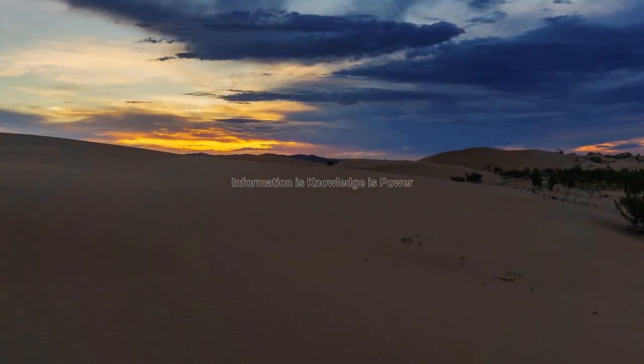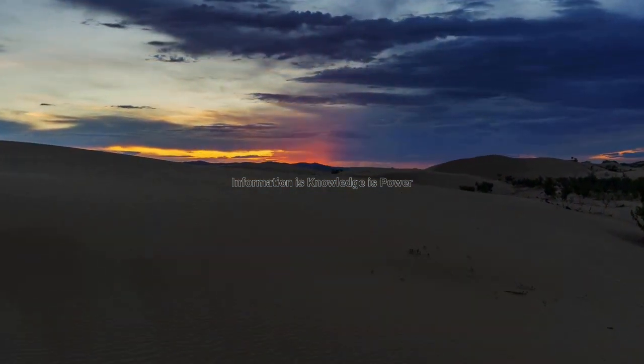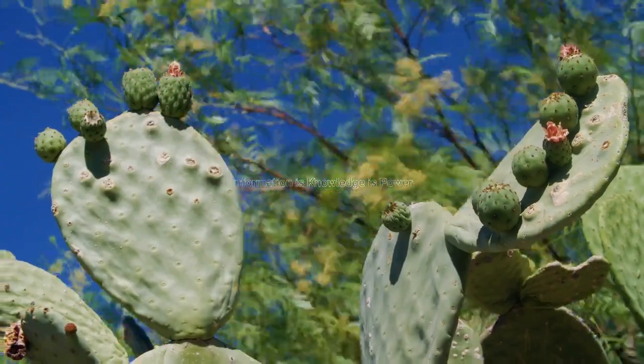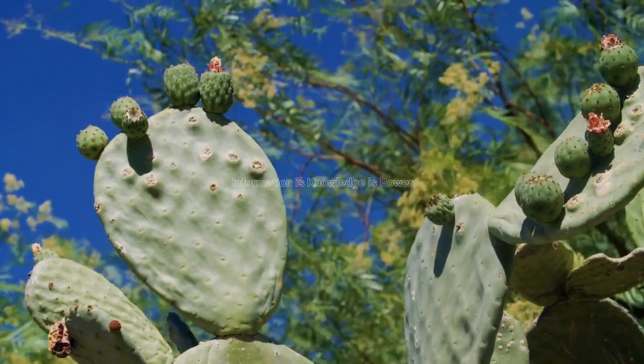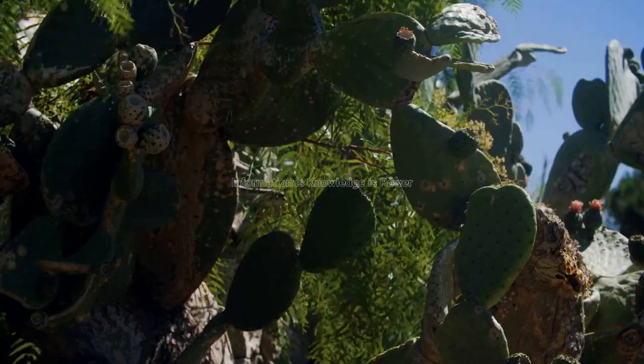Despite these challenges, there are a surprising number of plant species that have adapted to thrive in the desert. Some of these plants, such as the saguaro cactus, can live for centuries and grow to massive heights, while others, like the tumbleweed, have adapted to withstand the harsh desert winds and roll themselves into balls to disperse their seeds.